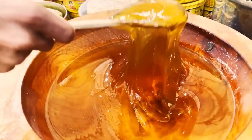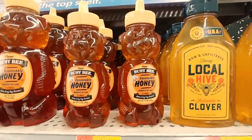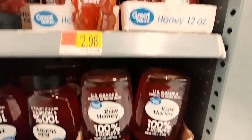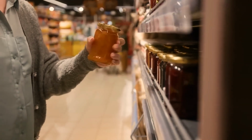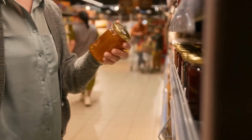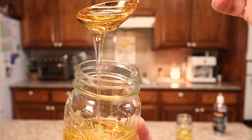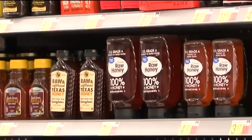Bulk honey chases consistency over character. That often means higher heat and tighter filtration to keep it smooth and clear on the shelf. The result? Less pollen, fewer enzymes, and a flatter taste that tells you little about where it came from. Tester feedback splits fast. Some like the thin, creamy texture for tea and marinades. Others call it one note and forgettable. That gap is your cue.